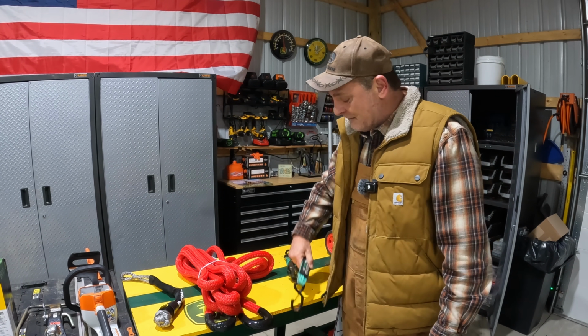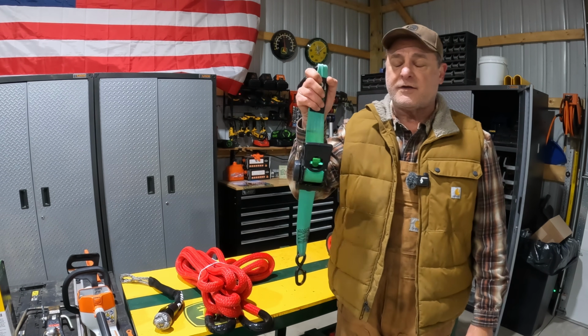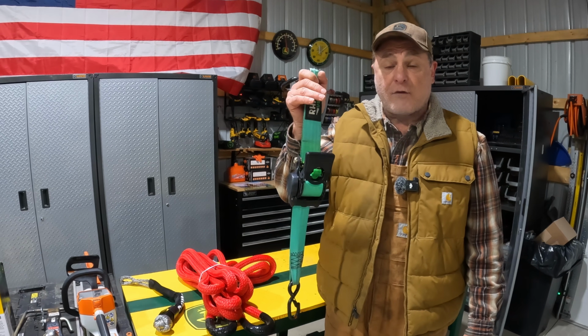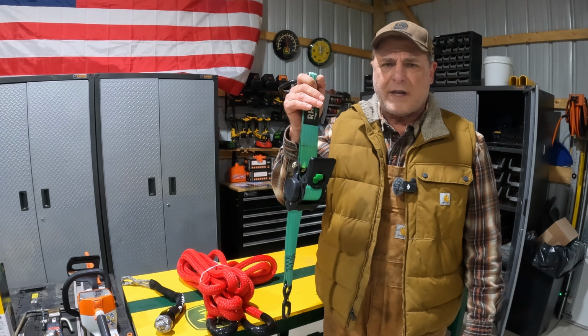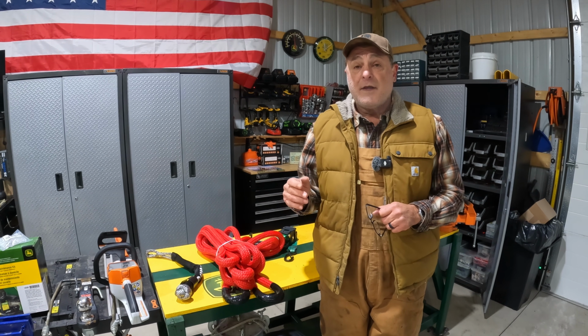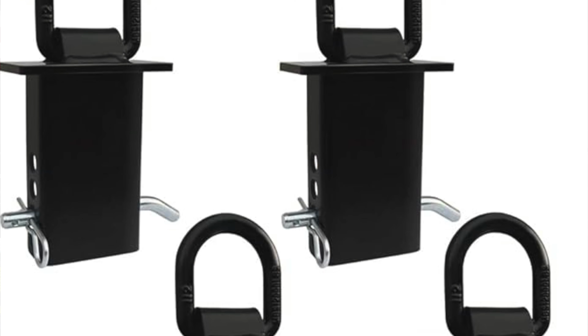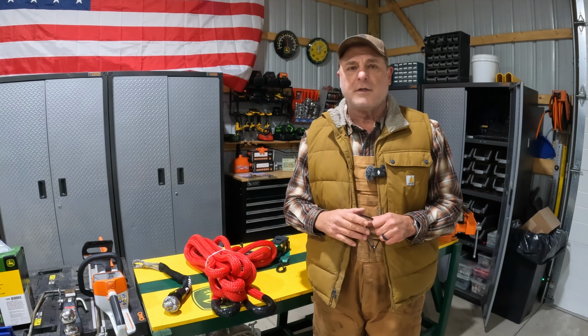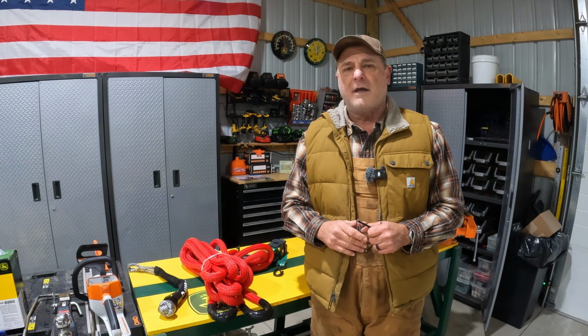In addition to that, obviously, you're going to need some ratchet straps. I like these Rhinos. They retract, and they're really quick to put on. I do recommend the inserts that you put in the pocket stakes to be able to hook your ratchet straps to. It makes it very solid and easy to use.